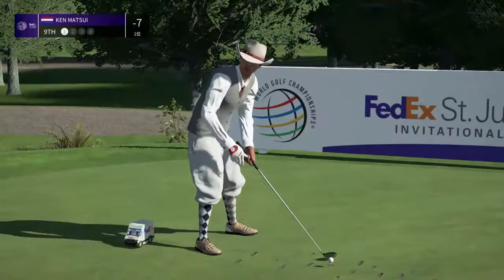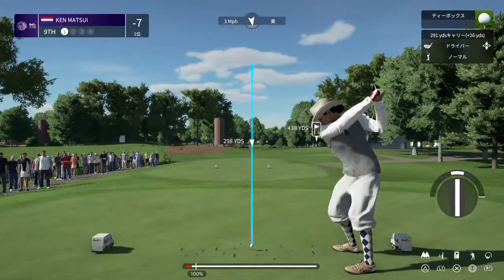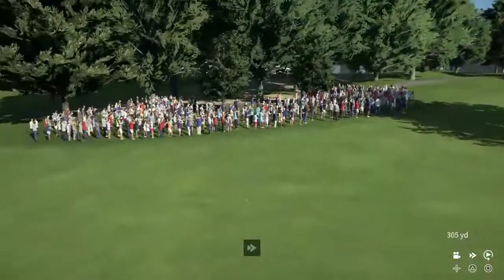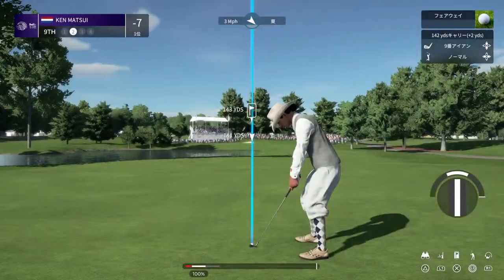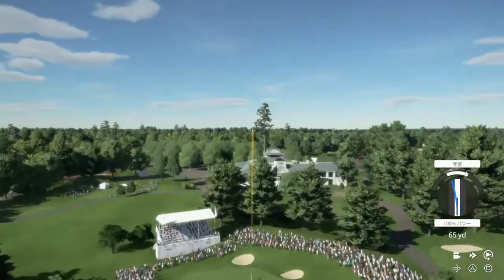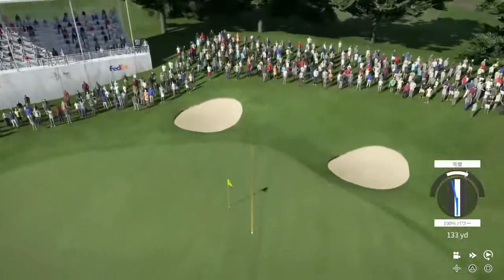The finishing hole on the front 9 here at TPC Southwind plays downhill towards a dogleg right. There's a big body of water, a short distance front left of this green, so make sure you've got enough club to reach the surface. Opting for the 9-iron. Oh, this is on a fantastic line. Is it the right distance?